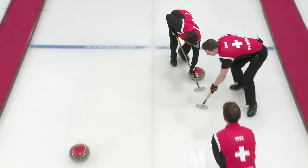I'm going to try and get them level so it's not easy for Scotland to remove 2 of them at once. They're doing pretty good.